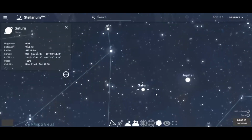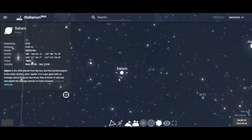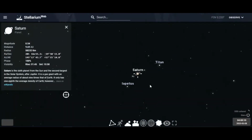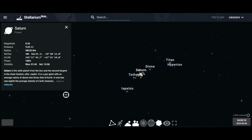And Saturn is about in the neighborhood of magnitude 1. In the telescope, you can actually see the ring. And you zoom in, this is what it would look like in the telescope. You see Saturn, the second largest planet in the solar system, made of gas. You see the ring, okay? And you see the gap, and there's Titan, the largest moon of Saturn. And Saturn has the most moons of any planet, about 82 and counting.